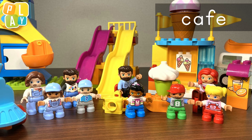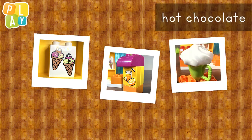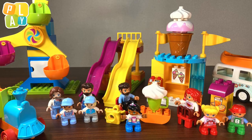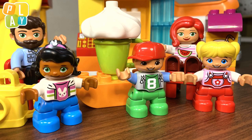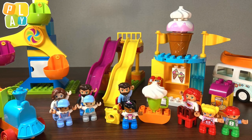Time to visit the cafe. They have ice cream, juice, and hot chocolate with whipped cream. So yummy. The Monroe family and the Lopez family have had a wonderful day at the funfair. Next time, maybe you can come too.